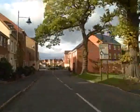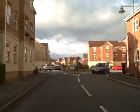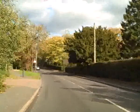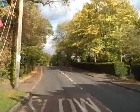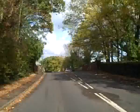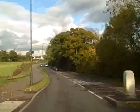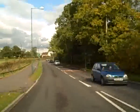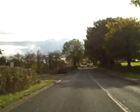Here we are leaving Dickens Heath towards the east of the town. There's many of these red brick buildings, townhouse complex kind of buildings. Not exactly the greatest place, but it's in a nice area. Here we are going over the canal. This canal goes between Birmingham and Stratford-upon-Avon, and we'll cross it quite a few times today. It goes all the way through Hockley Heath, which is where the school is.